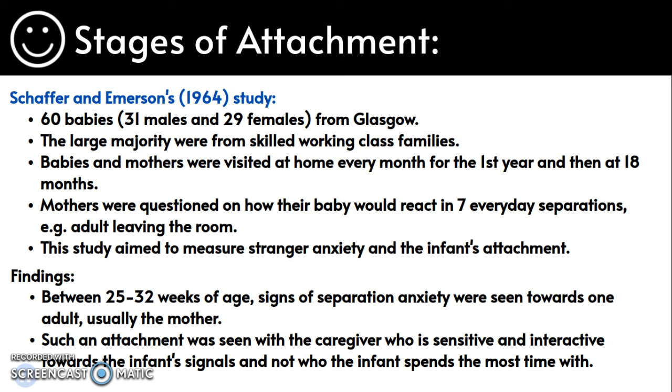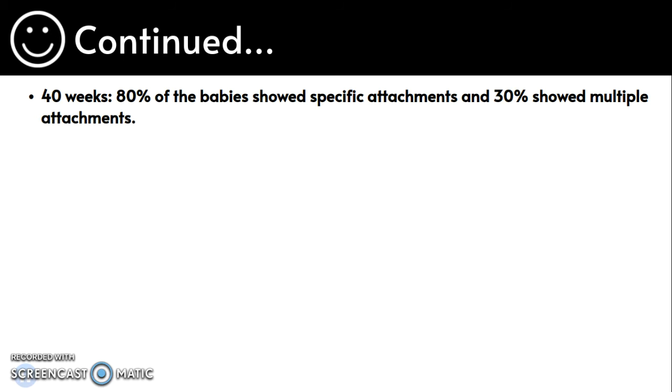It was found that between 25 to 32 weeks of age, signs of separation anxiety were seen towards one adult, usually the mother. Such an attachment was seen with the caregiver who is sensitive and interactive towards the infant's signals, and not who the infant spent most of their time with. At 40 weeks, 80% of the babies showed specific attachments and 30% showed multiple attachments.